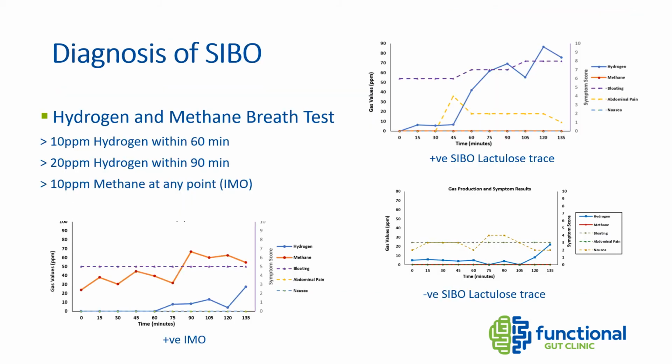A positive result for SIBO is a rise of more than 10 parts per million of hydrogen within 60 minutes by European guidelines, or a rise of more than 20 parts per million of hydrogen within 90 minutes by North American consensus guidelines. If you can see the graph at the top right of the slide, this represents a positive result. So there's a rise of more than 10 parts per million at 60 minutes, represented by the blue line, and a rise of more than 20 parts per million within 90 minutes, so a clear positive result for SIBO. And there's also a rise in symptoms associated with the rise in gases, which would validate that this is a positive study.